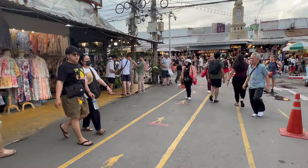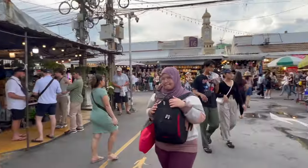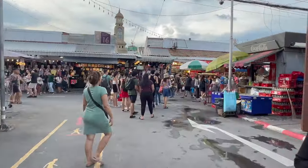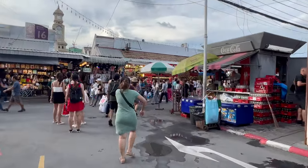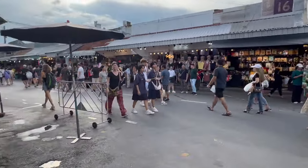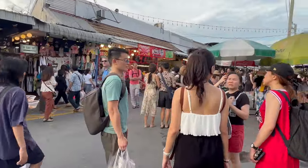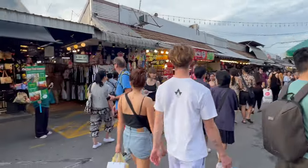The first thing we're doing is looking for some food. But if you check my other vlog, it looks just like how it was before, just a couple months later. So this is, I believe, the first road or the main road that you'll see. As you can see, there's tons of people here because it's a weekend market. So let's go search for some food.